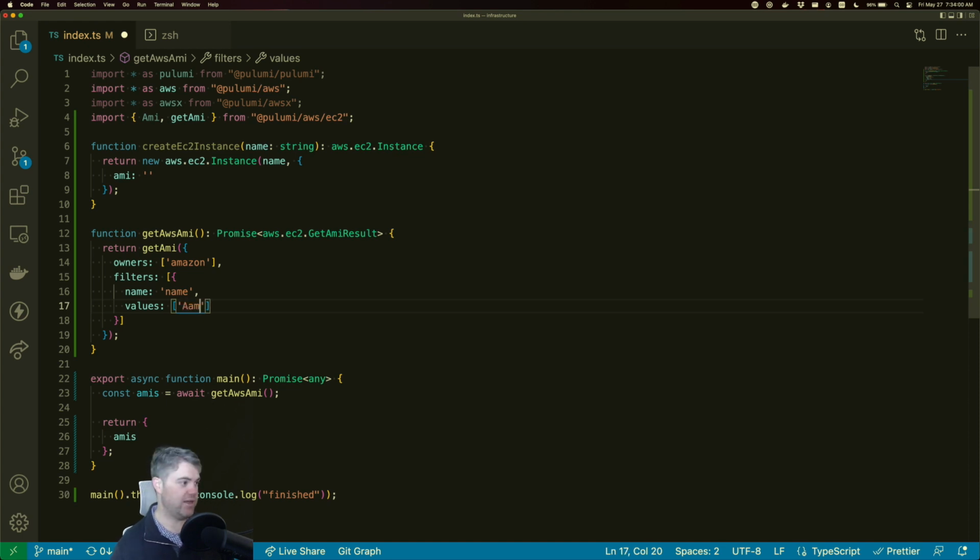Okay, so in this case, this one's going to be Amazon Linux 2 star. What's unique about this one? So if I search for Amazon Linux 2 AMI. Oh wow, okay, so they have two that are very, very similar together. One that's a kernel 5.10 and one that's a kernel 5.